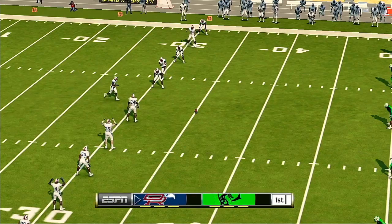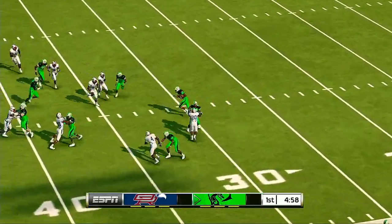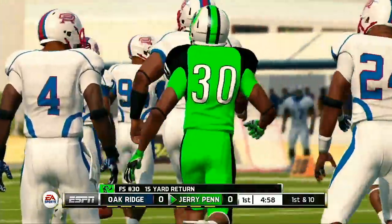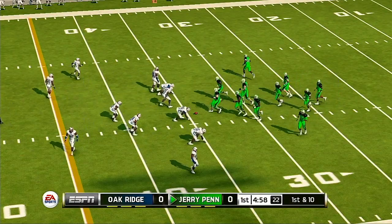And the fans are on their feet awaiting the start of this game as the players line up for the kick. He's out to the 30, and he's tackled at the 34-yard line. Now the offense gets ready to take their first crack at it.